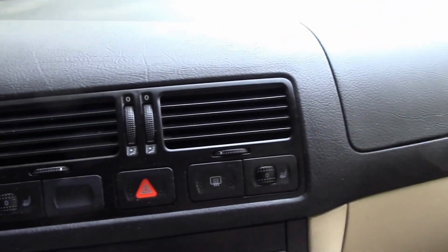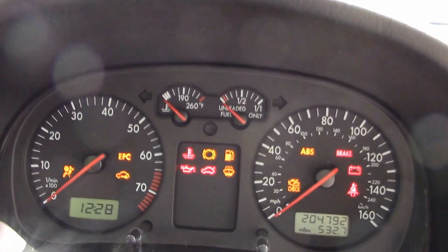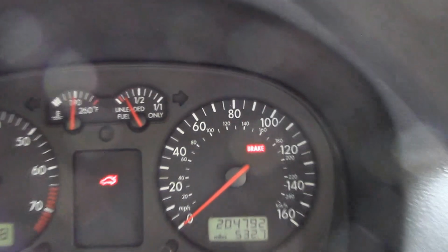All right, folks, I got something really cool here. This is just an awesome, awesome little car. All right, this is a 2001 Volkswagen Jetta Wagon. It's stick shift, and it's got 204,792 miles, but I can absolutely promise you this.